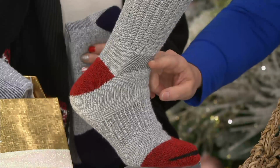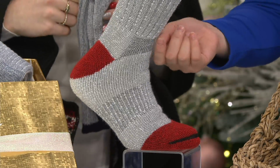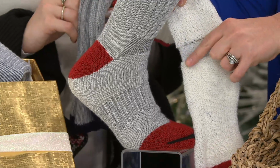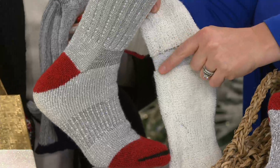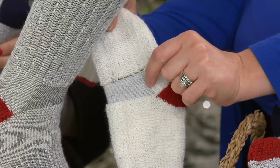We said when people put on their wool socks and they put on their boot, they get a pinch here, or they get that bulk, so let's get rid of it. So here you can see the inside of the sock. You see right here, this is that thick terry looping, and right here at the ankle bend we've removed the bulk, so it lies flat and smooth on your ankle area.